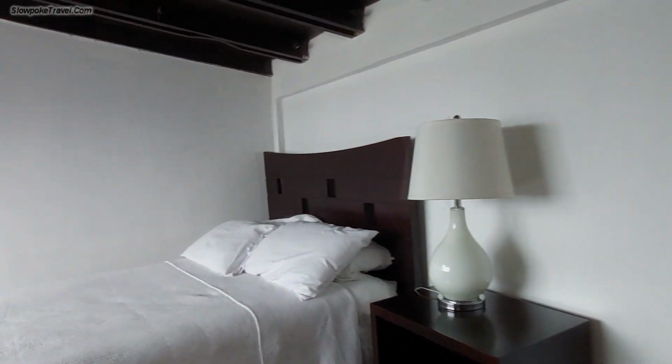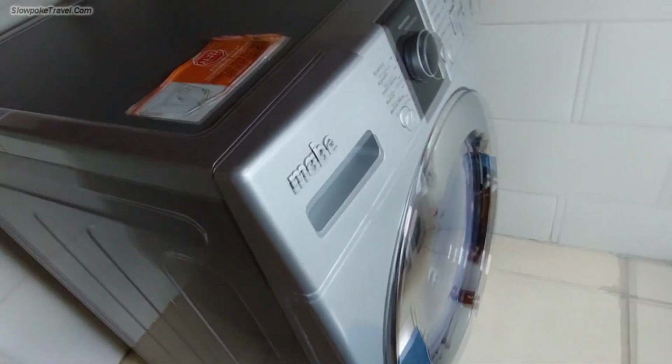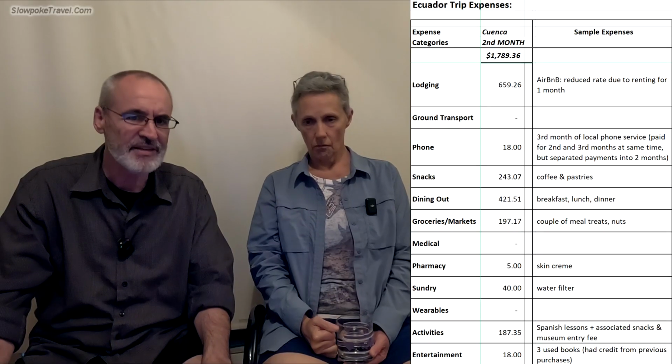We're very happy with our lodging costs because we are getting kind of nicer lodging. We're getting kind of an apartment with a little bit of room. We're always going for the washer because we don't travel with a lot of clothes, so we want to have the option of washing our clothes quite easily. But having that monthly discount makes a big difference.